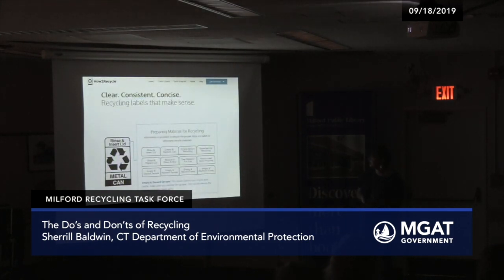And they have lots of different kinds of labels. Depending on the company and what type of packaging, they can give you different instructions to help you understand how to prepare that material for recycling. So it's a great tool, and more companies are beginning to use it, which is great.